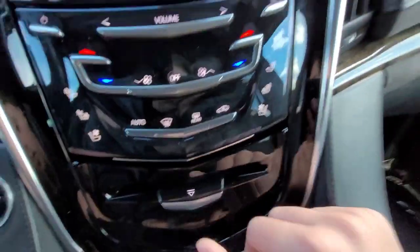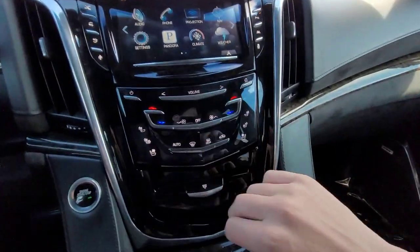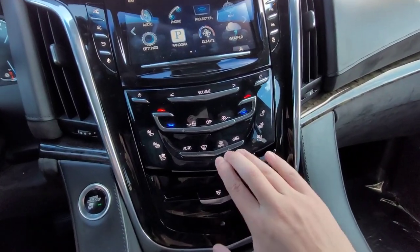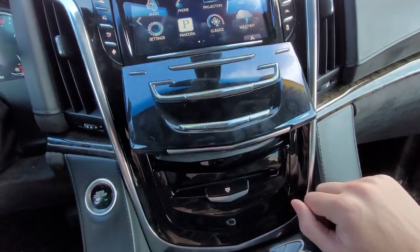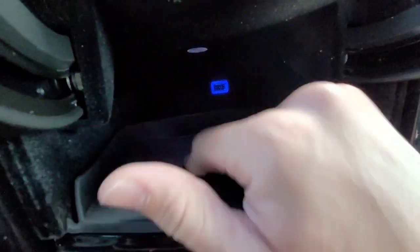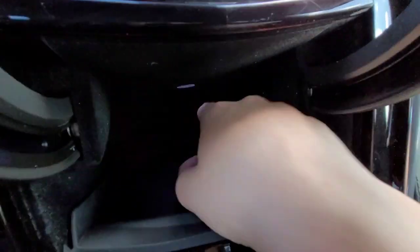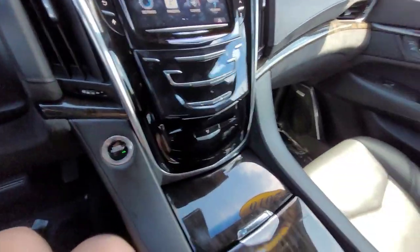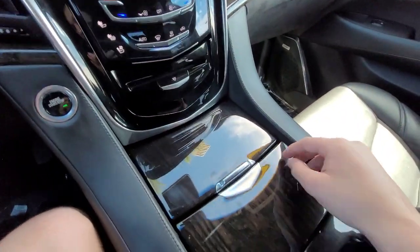Here's your CD eject. And this little stack here has a secret. If I push down at the bottom, it'll open up and reveal secret storage. The rubberized floor here keeps things from sliding. And you got a USB there. Just give it a slight tap and it will shut right up.